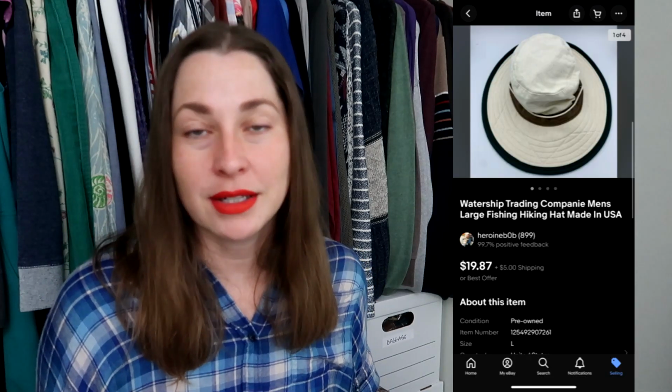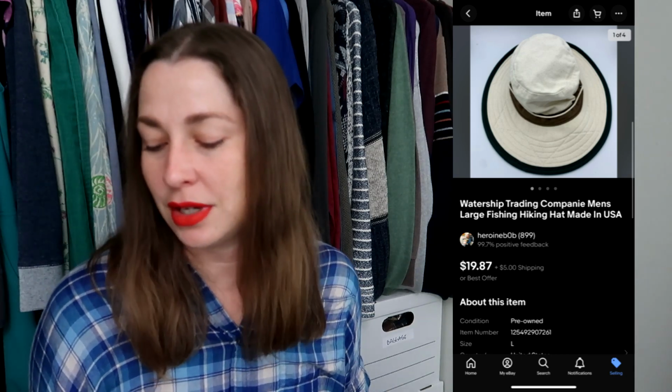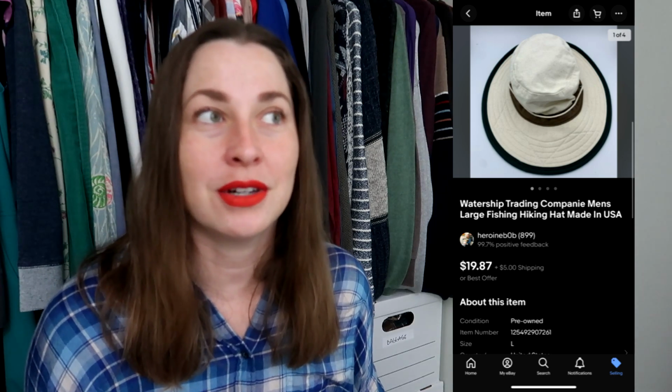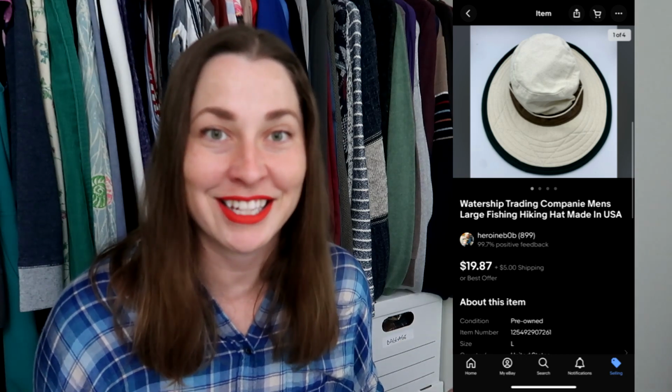This is a hat I picked up at the bins when I went with Brett recently, and I paid 50 cents for this hat, and I sold it for my full asking price of $19.87. I really wish the bins here in Hampton had just a bin of hats, because oh my goodness, I would clean house like I did at this place.